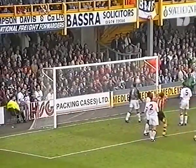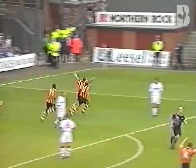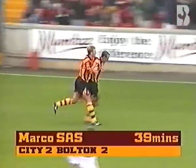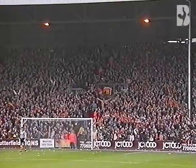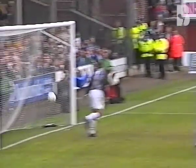Cowans leaves it this time for Jacobs, swings it in. Yes! Yes! Sass! 2-2! The crowd up on their feet. A brilliant goal by Marco Sass. His first goal for the club. Two players break the duck.